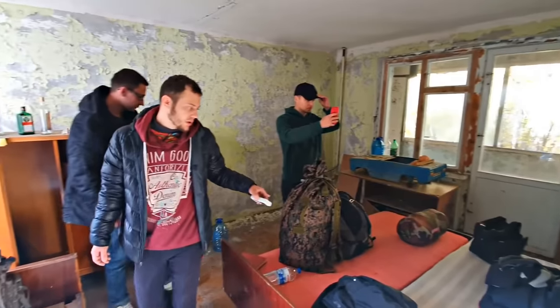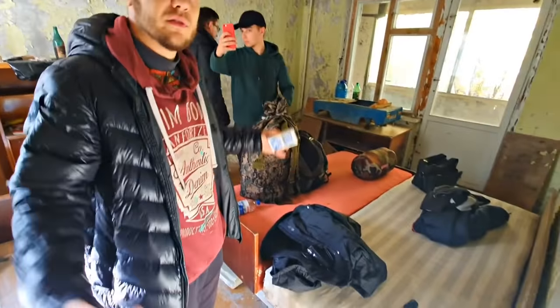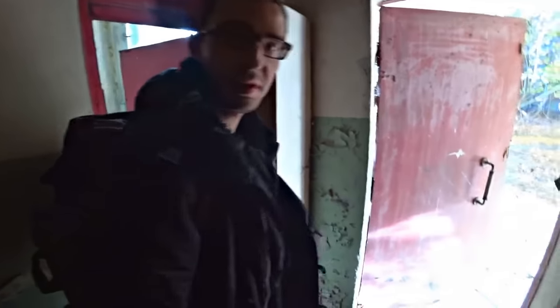So the flat is clean and we can go now. We have packed our things and now we can move in our own flat. And now we see how we go out of the building here in Pripyat. So if there's a car, I should hide, right? So I'm going, yeah. I'm going for a recon now.